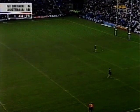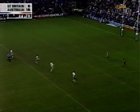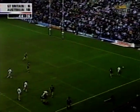And he splits Lockyer and Blacklock. And Lockyer, facing his own line, fumbled with it. The chase is a little sluggish. Here's Blacklock. Price doing well. Oh, he's lost that. That'll be classified as a knock-on. But really, Price gets it forward. He scores. It's a decision for the referee and the touch judge.